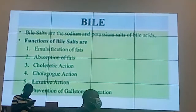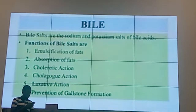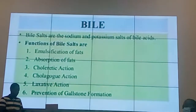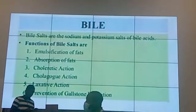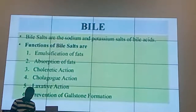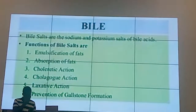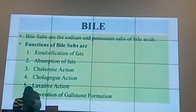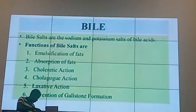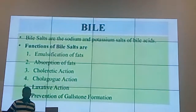The bile also contains other things that are important for other functions. If you look at the composition of bile, you have bile salts, bile pigments, ions, and they also contain bicarbonates. So the bicarbonates, the main function is neutralization. When the bicarbonate is exposed to the acid coming from the stomach, neutralization occurs. When the bile is exposed to the food in the stomach, these bile salts are the ones that do this function called emulsification.